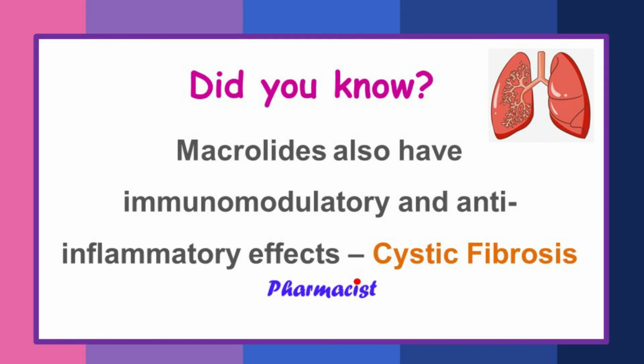Now coming to the last slide, did you know macrolides have immunomodulatory and anti-inflammatory effects apart from its antibiotic action? So due to this reason, it's also used in cystic fibrosis.